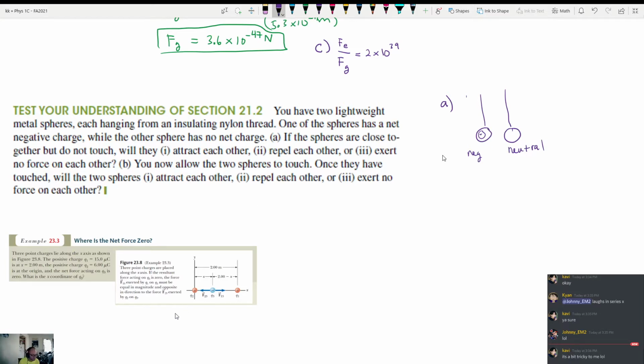I want you to put your answer in the chat. Do you think it's going to be 1, they attract, 2, they repel, or 3, they exert no force? Just put your answer in the chat. Everybody do it. You can write your answer in words too if you prefer. Okay, I've seen a lot of 3s and 1s.